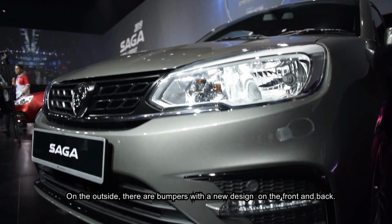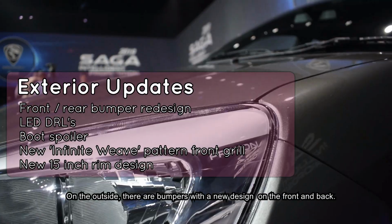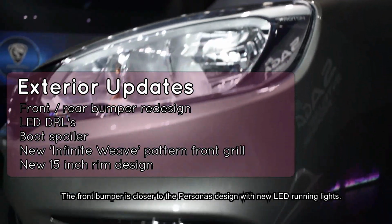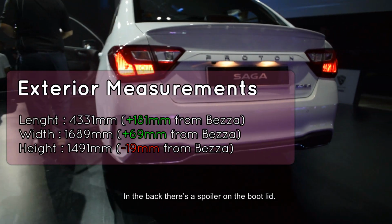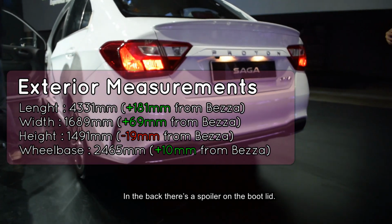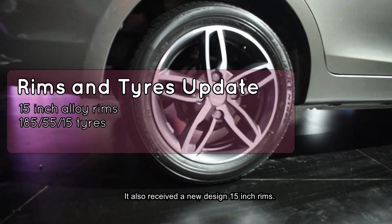On the outside, there are bumpers with a new design on the front and back. The front bumper is closer to the Persona's design with new LED running lights. In the back, there's a spoiler on the boot lid. It also received a new design 15-inch rims.